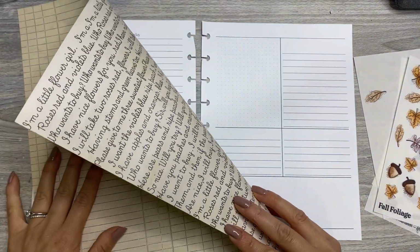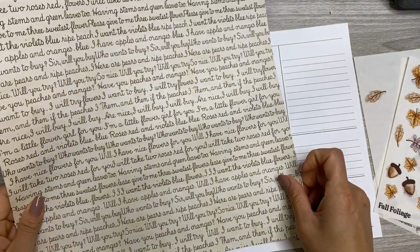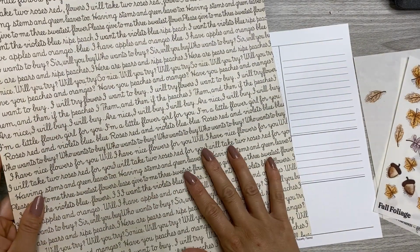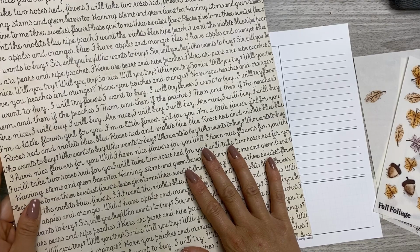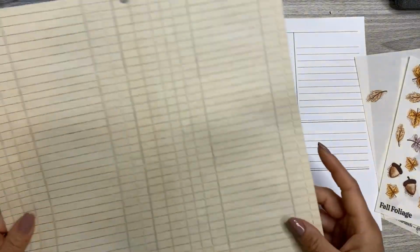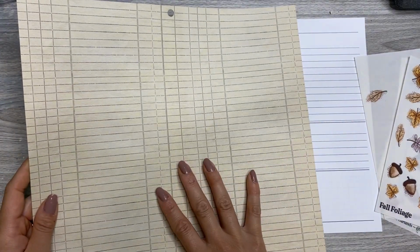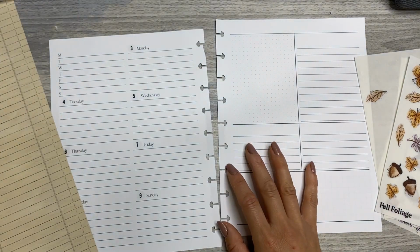This one is from Die Cuts With a View, and it's got some text on the back that pertains to flowers in general, because this came from a floral pack. And I just like this neutral ledger paper. And then I also have different washis.